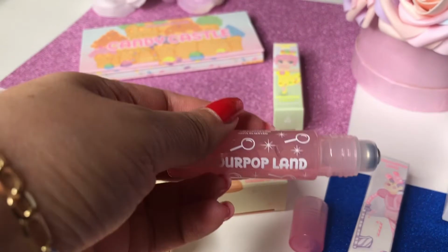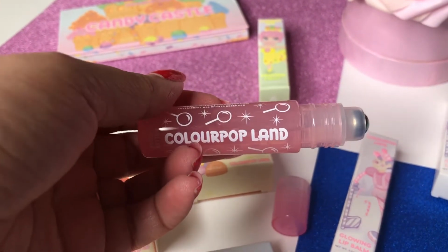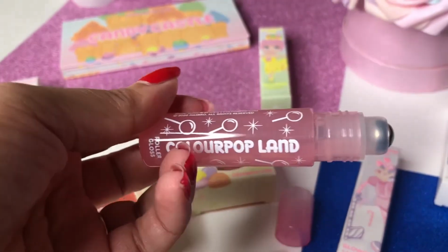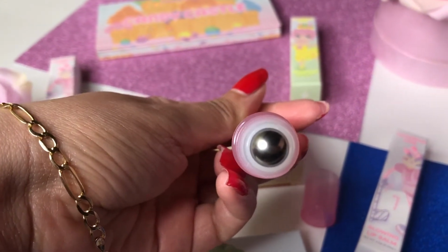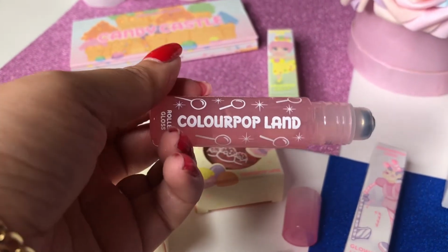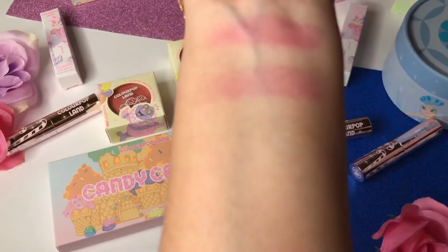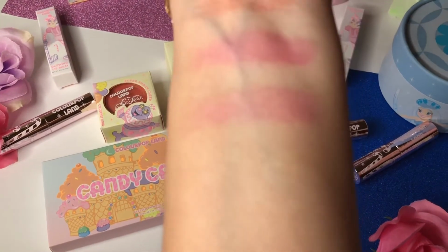I do apologize if it seems like the camera is moving, but it's because I'm trying to do everything here with one hand to show you guys. So that's how it looks opened. Right now you see the ball tip like that because I haven't applied it yet. But if you want to see how glossy it might be, let me just do a quick swatch underneath the lip balms. So I don't know if you'll be able to see it, but it's right underneath that last lip balm swatch.